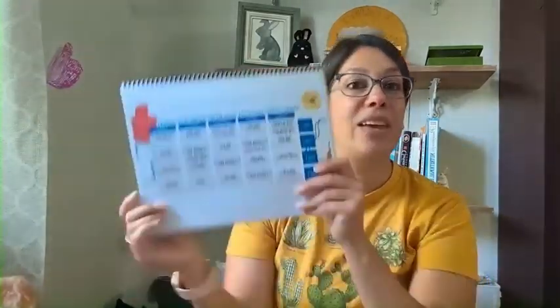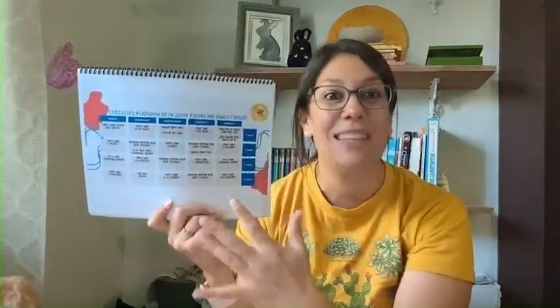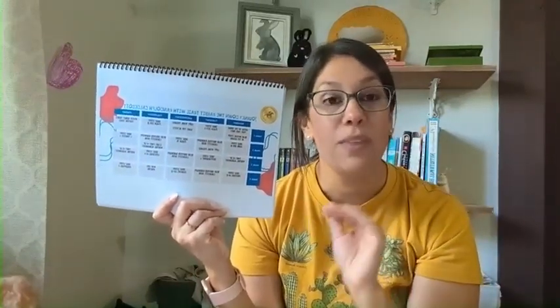What we also have is a monthly planning calendar. At Rabbit Trails, we typically don't do a lot of planners, a lot of pre-written instruction like this as far as what you should do on what day. But with this being something new every single month, we went ahead and made that for you.